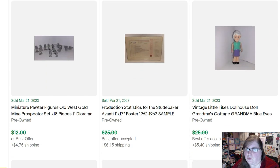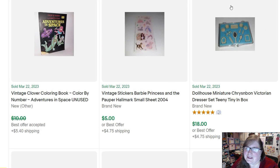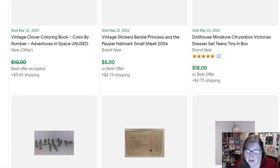Dollhouse miniatures can do really well, so don't just walk past them. Look them up. If they seem to be good quality or they seem to be something interesting, like this little dresser set. You're going to find a lot of dressers. You're going to find a lot of beds, chairs, but specifically a dresser set, and this is teeny tiny, so the pieces are just, that was an interesting thing, so I thought that would be a good find.